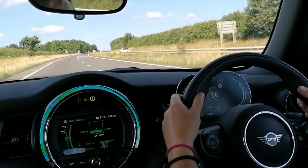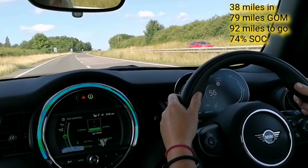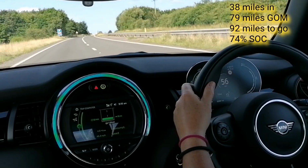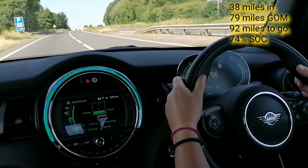Range to go, the car says 79, so that's a little bit more healthy than when we first changed the sat nav, and 74% battery left.